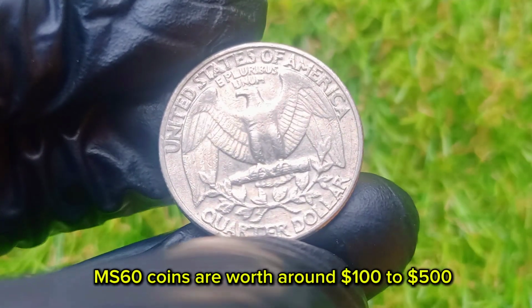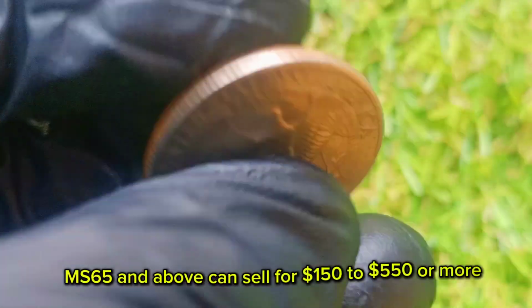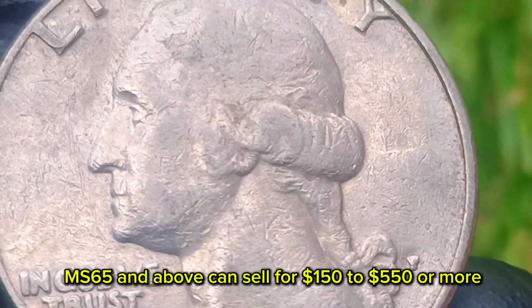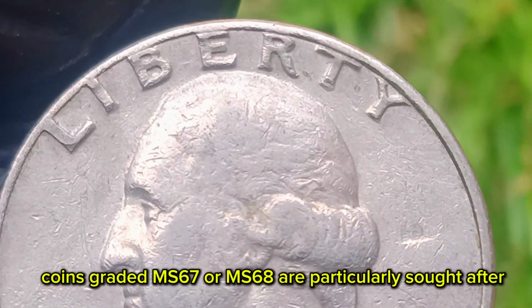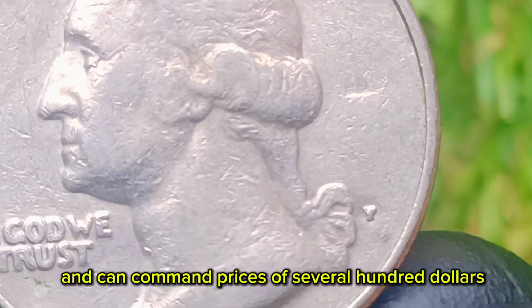MS60 coins are worth around $100 to $500, while higher grade coins, MS65 and above, can sell for $150 to $550 or more. Coins graded MS67 or MS68 are particularly sought after and can command prices of several $100s.